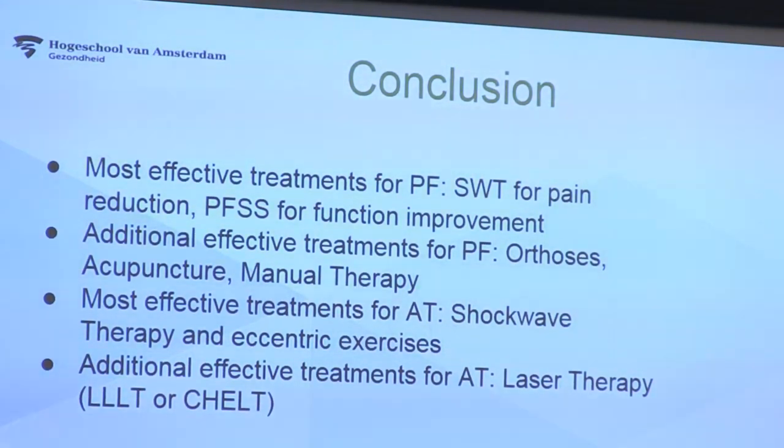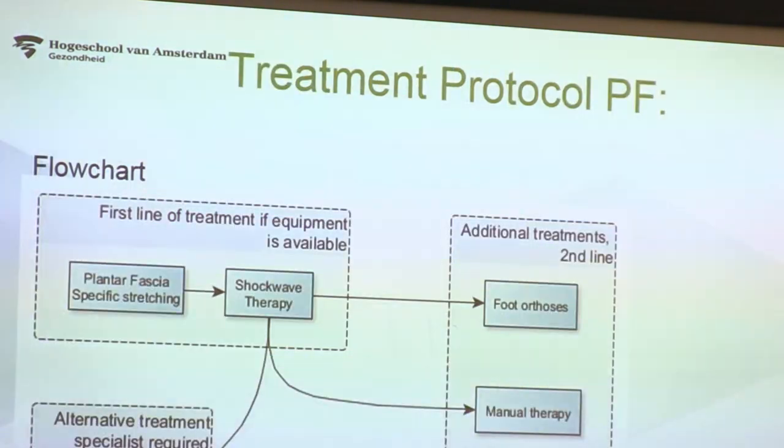And as an additional treatment for Achilles tendinopathy, we can so far only recommend laser therapy, mostly in the form of low-level laser therapy. And another interesting form we found was high-level laser therapy, and it is combined with a cold airflow. So an airflow of minus 30 degrees, really cold, is applied to the same spot.